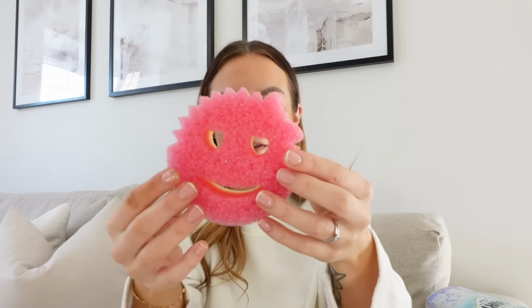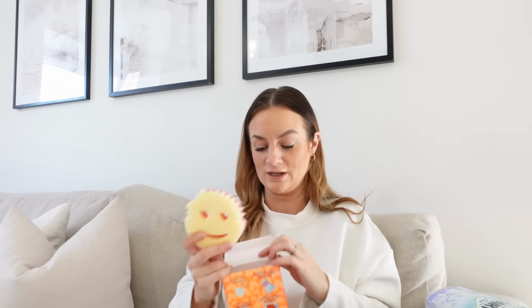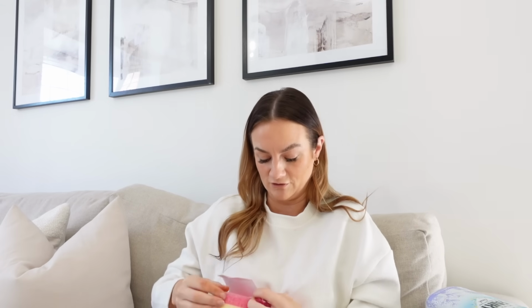Oh my God, it's even got a little bow on. It's so cute. Look, how adorable is that? And the little eyes are hearts, which is just so cute. I really do need a new one of these in my sink because mine is really old and horrible now. So I've got a new one to go with all my pink cleaning products.